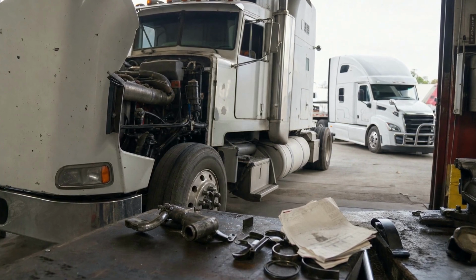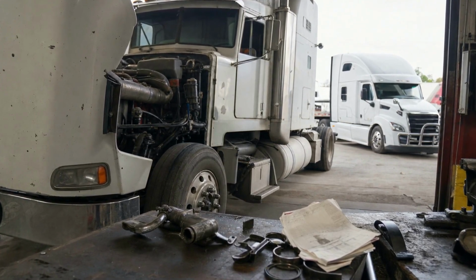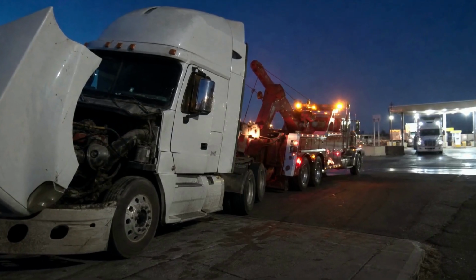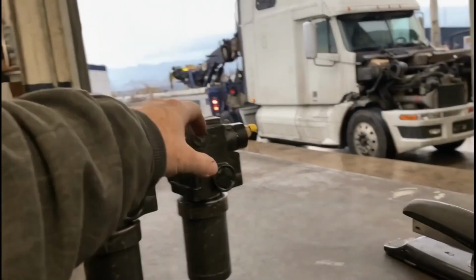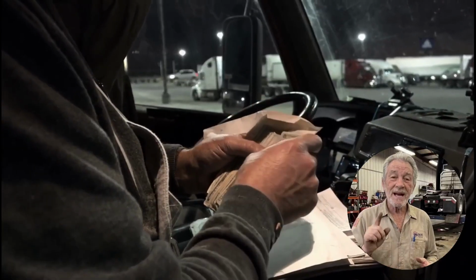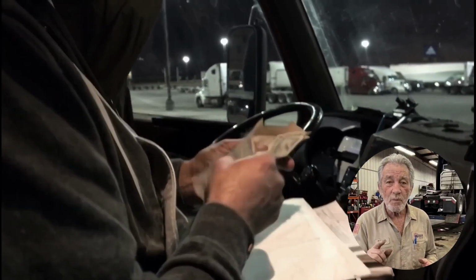The purchase price may have been $25,000 below a newer alternative. That difference can disappear through repeated downtime, emergency labor rates, towing, and parts bought without time to compare prices. Worse, the owner may not have enough cash left to complete the repairs properly.